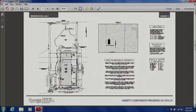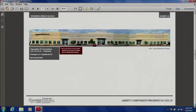If the plan commission is comfortable with this sign plan, we do recommend the plan commission approve the master sign plan submitted by James Deeman from the Liberty Corporate Preserve located at 2440 West Corporate Preserve Drive and 100 South 27th Street. Okay, thank you, Pete.